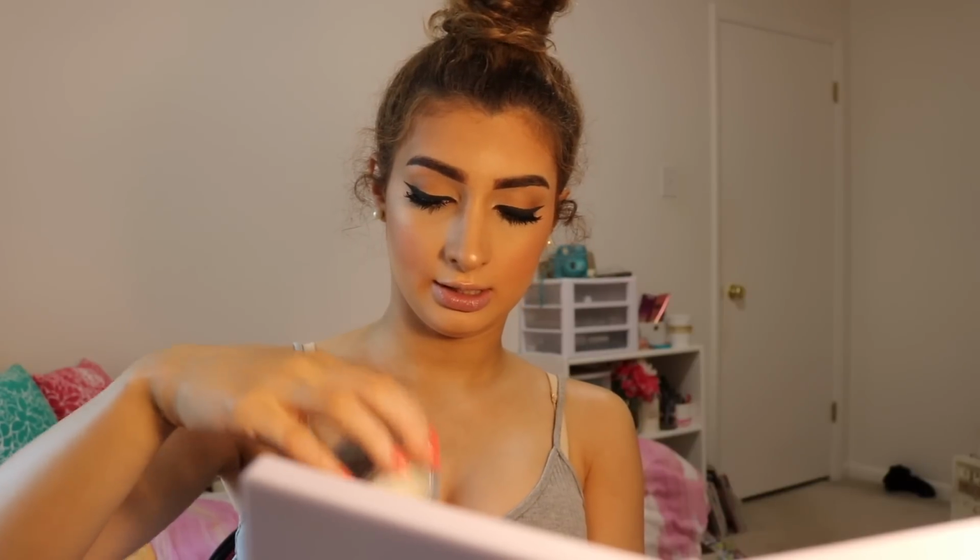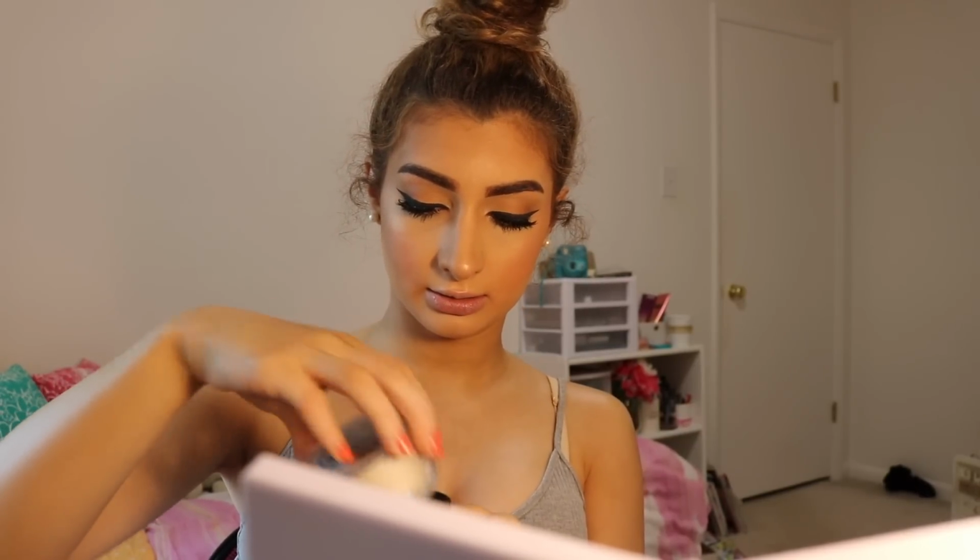Okay, so now that I've done that, I'm going to take my Laura Mercier powder. I'm going to take a little bit and put it on here. And go in with a big fluffy brush. And just kind of put powder all over my face to set it.